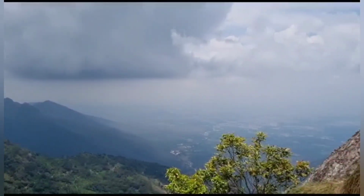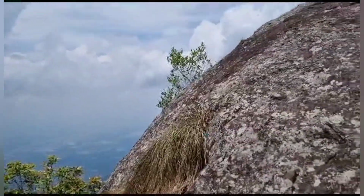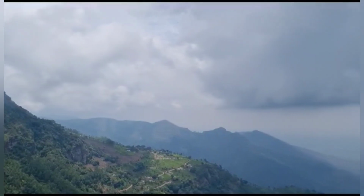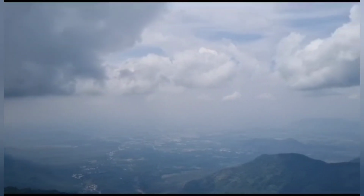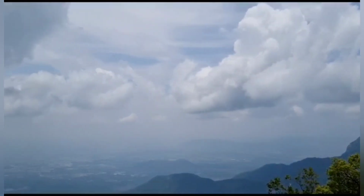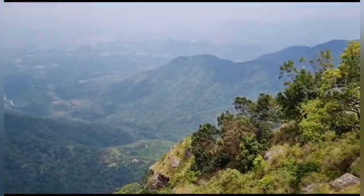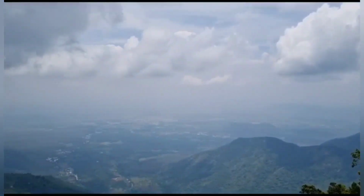The view from here is really amazing, mesmerizing beauty of the Nilgiri Mountains. On the other side we need to climb up and the staircases are a bit difficult to climb, but the view from here is really amazing. We can get an overview of mountains, valley and Coimbatore city. Mettupalayam city is 30 km away from here. We can see toy trains and the train track also. One can see small villages here.